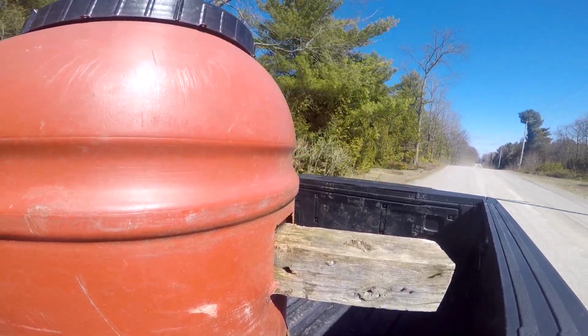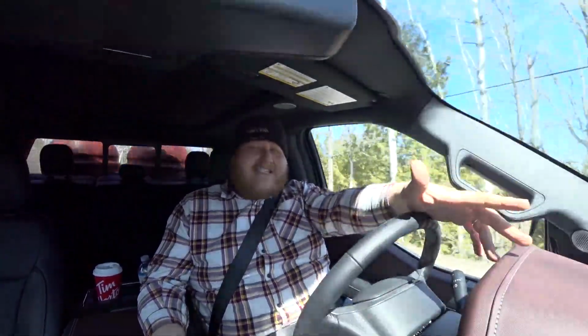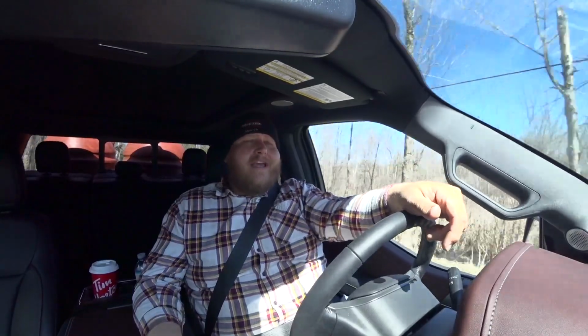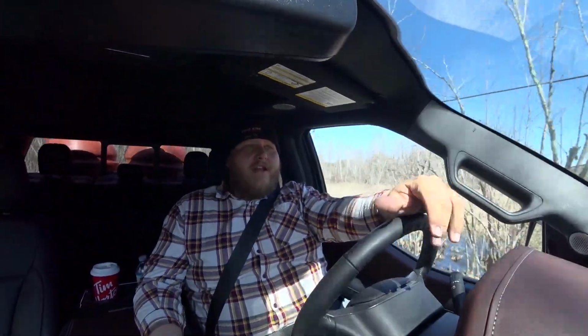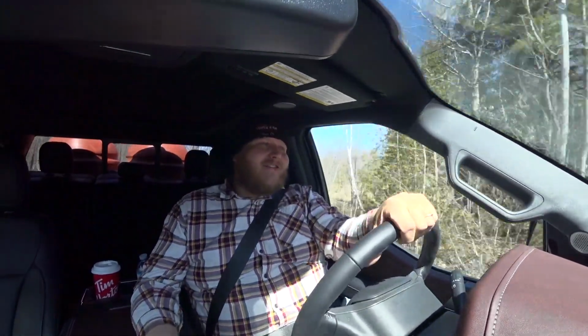So again, yes, in the real world, we know trucks are overloaded all the time, but it's something that you definitely need to be aware of. That sticker and those weights are there for a reason. Now though, let's talk about what is actually going on right here, me driving this truck.